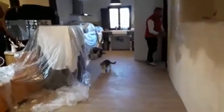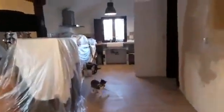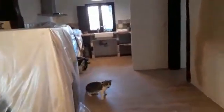And here's Mio, the cat. Hey Mio, what are you doing? He doesn't normally get in here obviously, but he's running and having some fun.